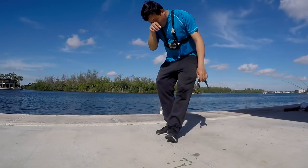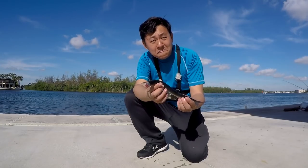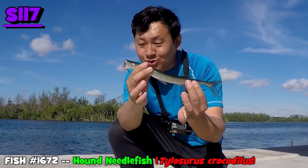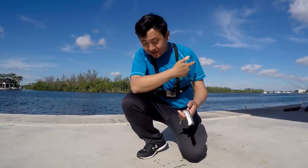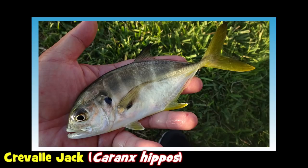Let me give you all an update of what has happened thus far. As you guys saw in this video, I just got this beautiful, well, this was a hound fish just now, the Tylosurus crocodilus, right? But now, it is just plain cut bait. I just decapitated the hell out of it, right? I'm actually running out of cut bait on the cut bait rod. I was using a little cotton's hippos, right? The crevalle jack as cut bait.